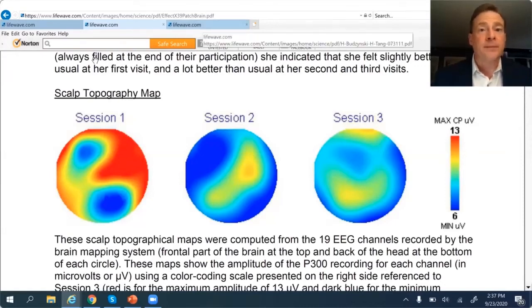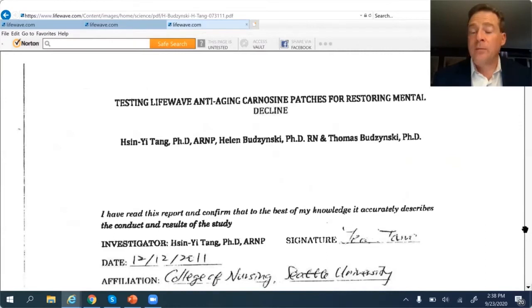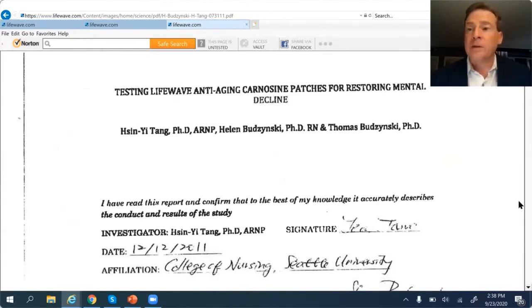Now, what about carnosine? Well, yes, we have done multiple clinical studies on carnosine. And this one that we're going to talk about this evening was specifically done on the use of carnosine to not only help prevent, but restore mental decline in people that are older. Now, this study was done by two very prominent researchers, Dr. Tom and Helen Budzinski, husband and wife. And Dr. Budzinski actually wrote a number of the neurofeedback textbooks that are used in college courses for people that are going to go into neurofeedback.